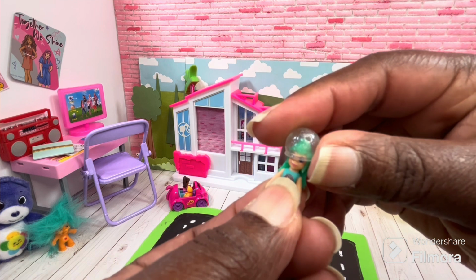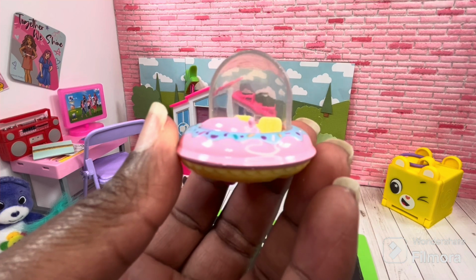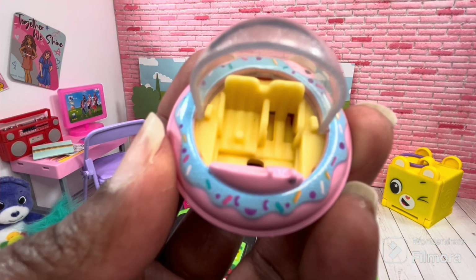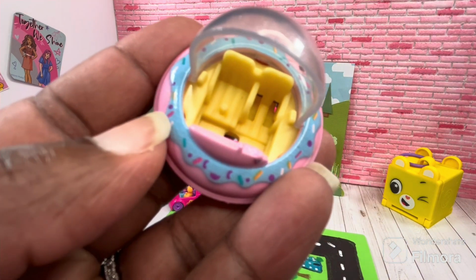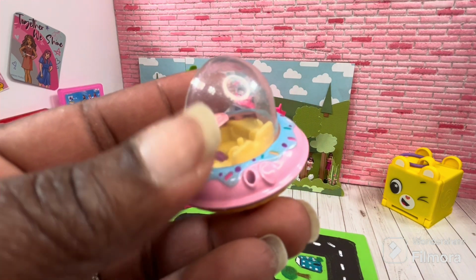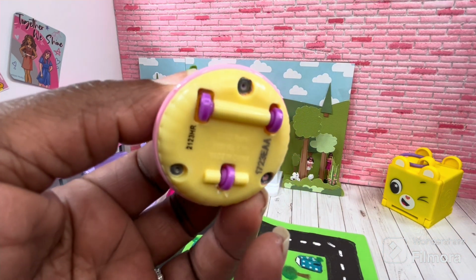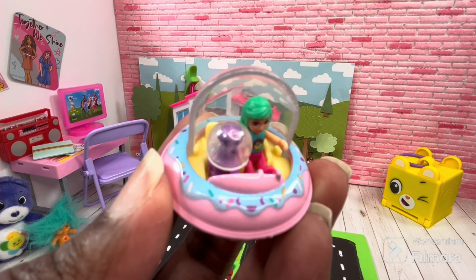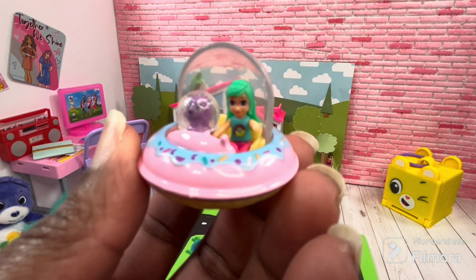It doesn't fit on her head very well. And she comes with a spaceship, and I think it's supposed to resemble a donut. So it's pink with blue icing and sprinkles, and the inside is yellow. You can see a seat for the doll and a seat with a peg on it for the dog. And it has, I guess it's not really a windshield because it's on the back side. And there's the bottom with 3 wheels. And here they are in the spaceship. And I'm guessing she's an alien since she doesn't need a helmet to breathe. But this one's pretty cute.